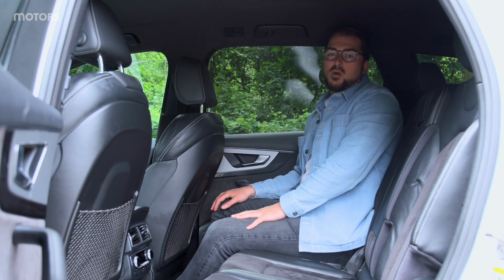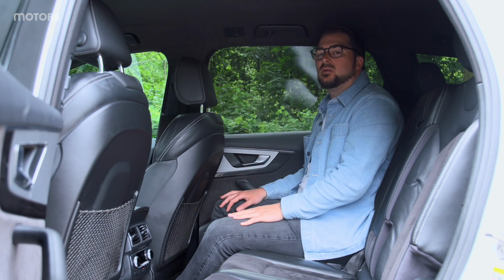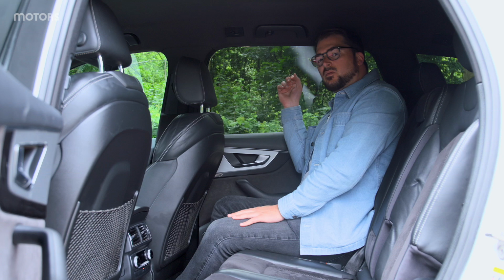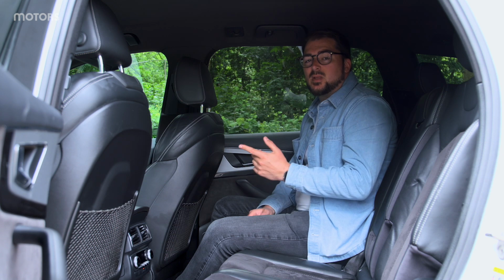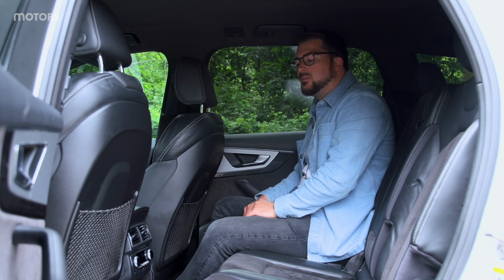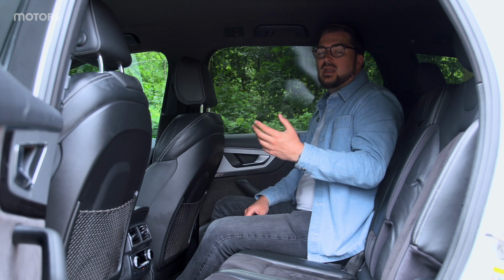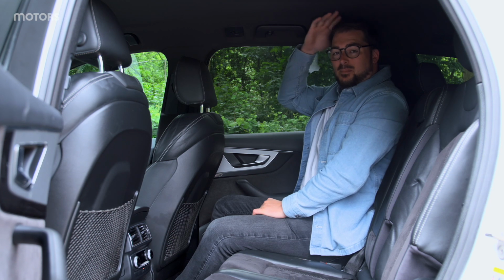On to the second row of the Audi Q7. And if I do have one complaint, it is that it is a little bit dark back here. That's down to a couple of factors. Firstly, we've got the tints on the windows, and secondly, we don't have a panoramic sunroof. If it was me personally, I would probably opt for a model with that pan roof just to let some extra light into the back here, and you don't have to be worried about any concerns that the roof is going to eat into headspace, because there is plenty.